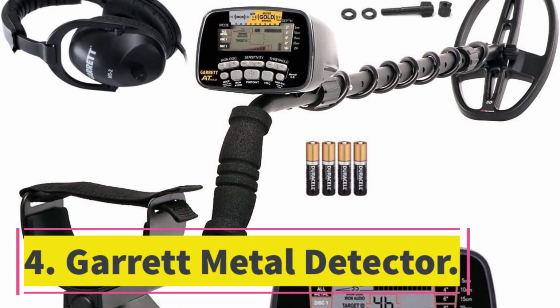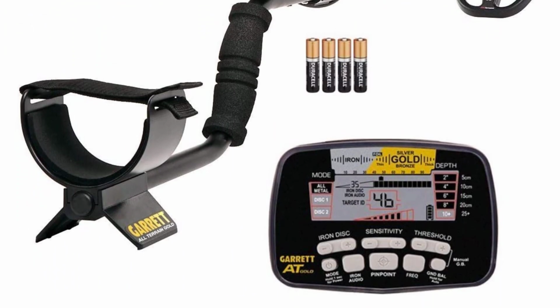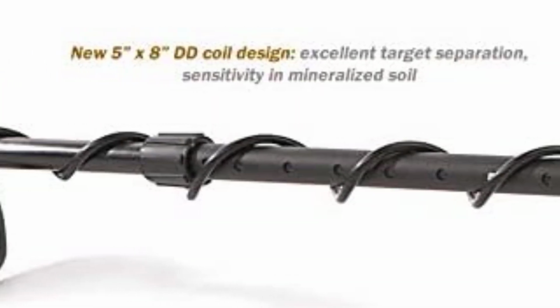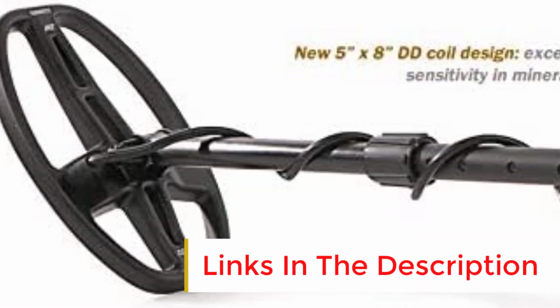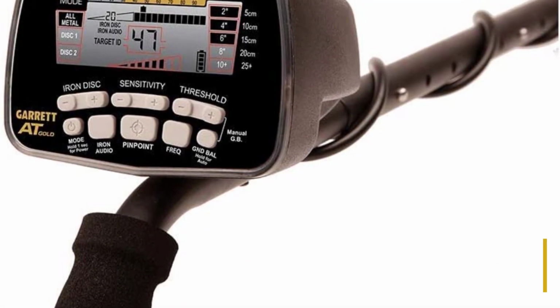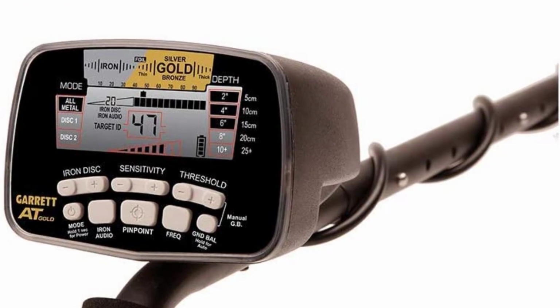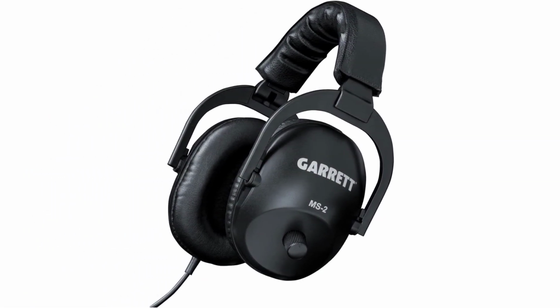Number 4. Garrett Metal Detector. For the gold hunters who are looking for more than just gold, the Garrett Gold Metal Detector will find coins, jewelry, and relics. Plus, you can use it in freshwater hunting, which makes it the best waterproof gold metal detector up to 3 meters deep. This gold detector uses an 18 kHz frequency for enhanced detection of small gold nuggets, and it is great for organized hunts with groups of gold hunting friends who love to share the adventure together.